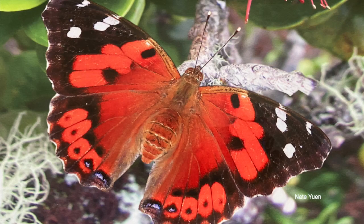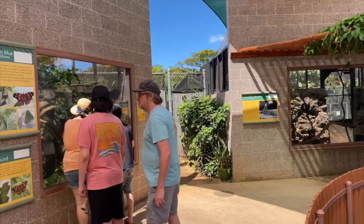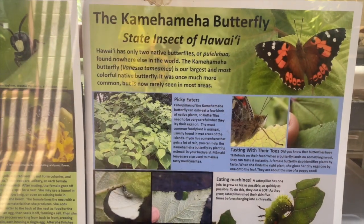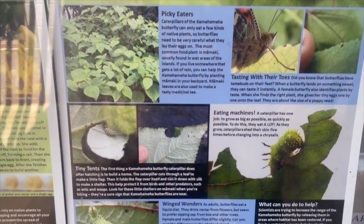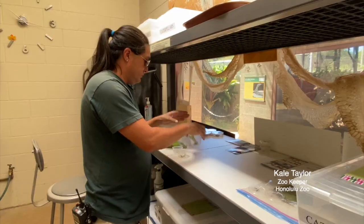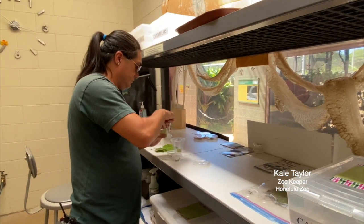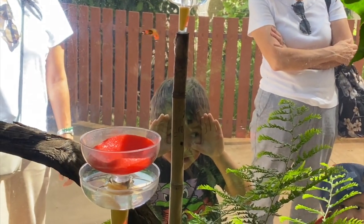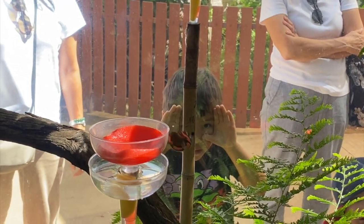Most people may never get to see a native Hawaiian butterfly in the wild. That's why I was so excited to learn about the Kamehameha butterfly exhibit from Kale Taylor, zookeeper at the Honolulu Zoo. We have been working with DLNR with the Kamehameha butterflies, raising them, taking care of their caterpillars and growing their food, and we put them on exhibit so that the public and our Kanaka can see our native species of butterfly that you can only see in Hawaii.